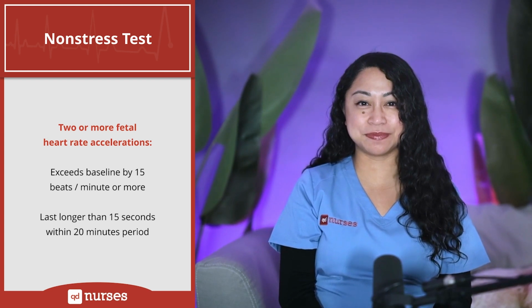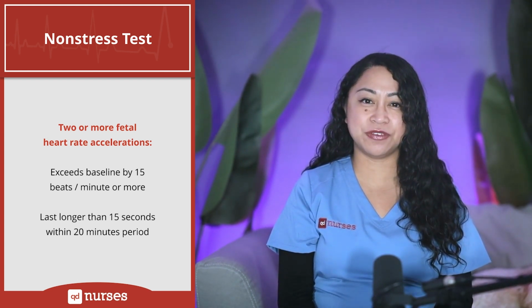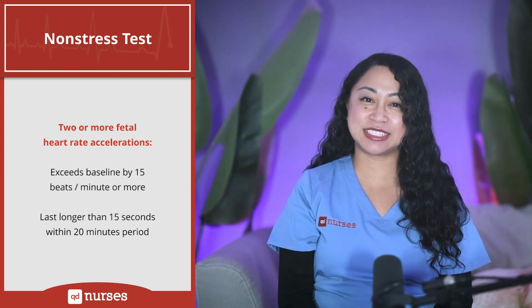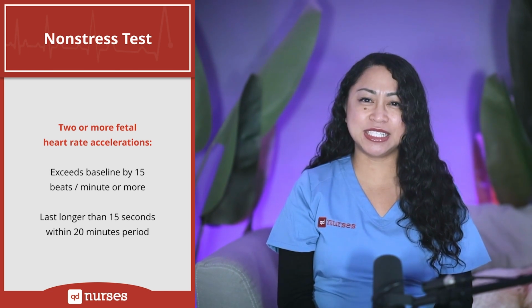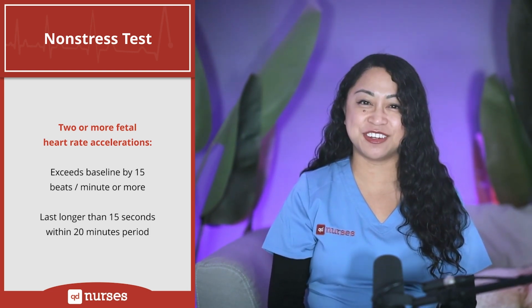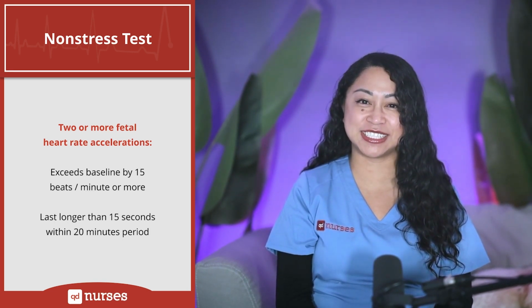Non-stress test flashcard. When performing a non-stress test, we want to see 2 or more fetal heart rate accelerations that exceed the baseline by 15 beats per minute or more and last longer than 15 seconds within a 20 minute period. This non-stress test monitors the fetal heart rate and does not place stress on the fetus as the test is being performed. We want 2 or more fetal heart rate accelerations, which is a reactive non-stress test.